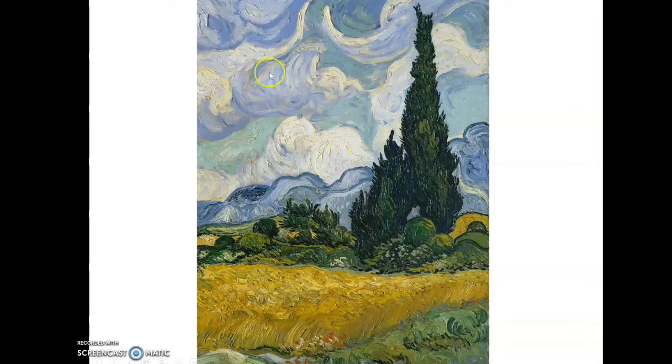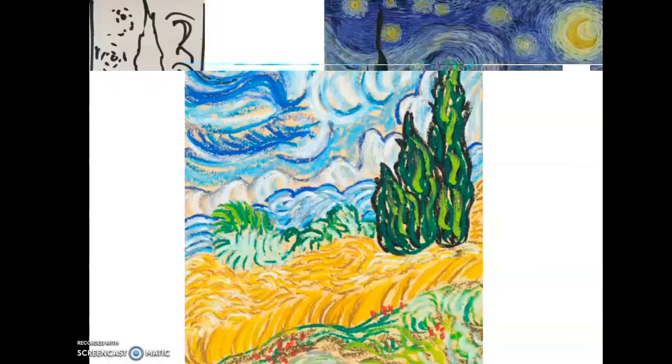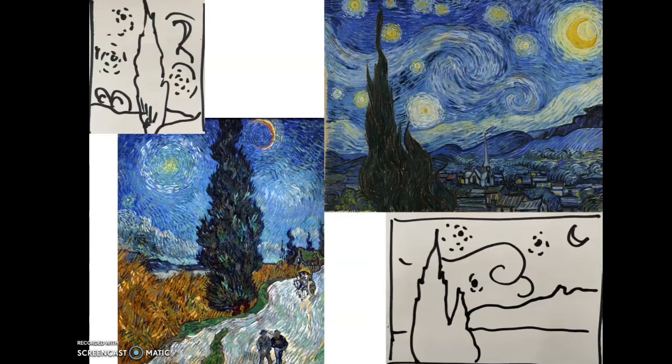And in the background, look at this cumulus cloud day. It's not night, but look at the churning going on with those clouds. Awesome. On this one down here, oh, I love it. Here he's got a cypress tree right smack dab in the middle. He has this little path going here. And I love it that this one is at night with the moon and the star. And then, of course, you know this one here, Starry Night.